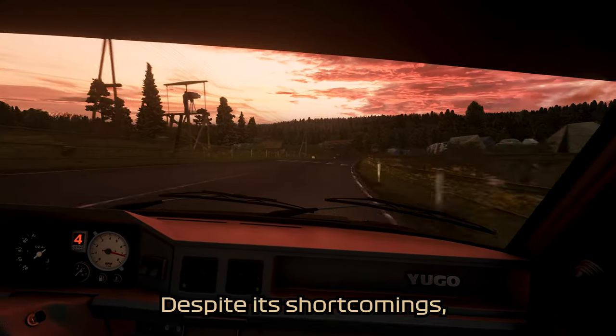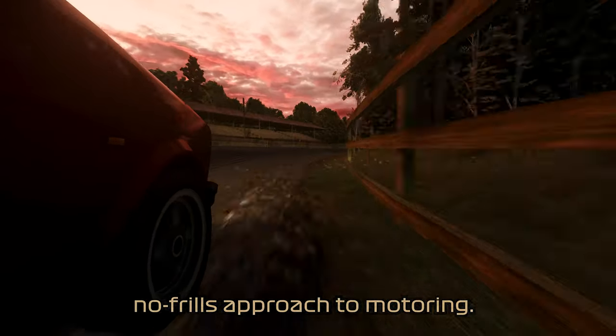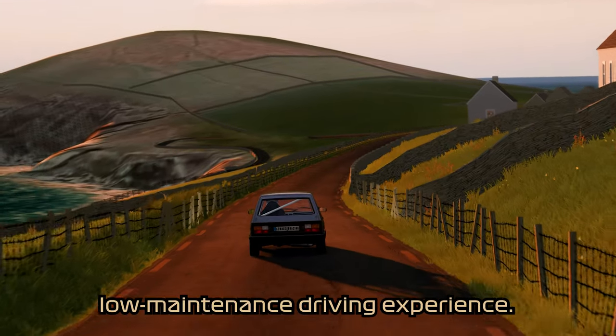Despite its shortcomings, there is a certain charm to the Yugo's no-frills approach to motoring. It is a car that asks little of its driver and in return provides a simple, low-maintenance driving experience.